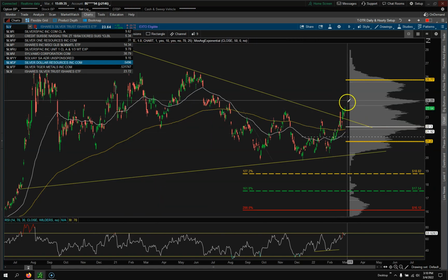And now silver is finally catching up to gold. So I think silver at least $25. We're at $23.64 if things keep going the way they are.